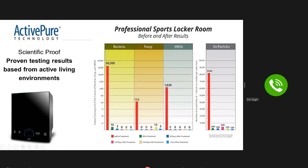This is showing professional sports locker rooms. You're looking at before treatment, after treatment, 30 days, 120 days, 150 days, and a year. Look at this: bacteria, fungi, MRSA, air particles. Do you know what happens if you have MRSA rolling through a professional athletic organization? It costs them millions of dollars. If they lose the chance to make it in the playoffs, much less win the World Series or the Super Bowl or whatever it is for that sport, that's a $1 billion loss. And a lot of disappointed fans, right? So this is important, and we have dozens of testimonials of professional sports locker rooms using this technology.